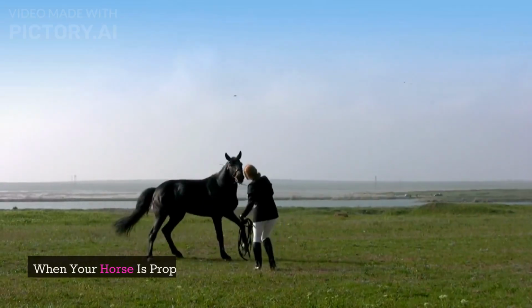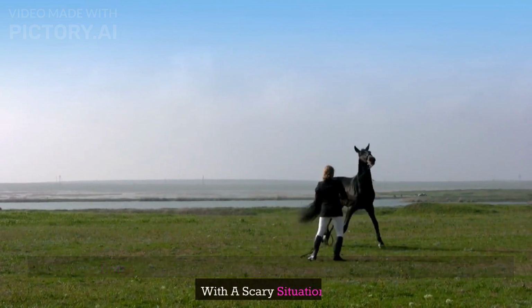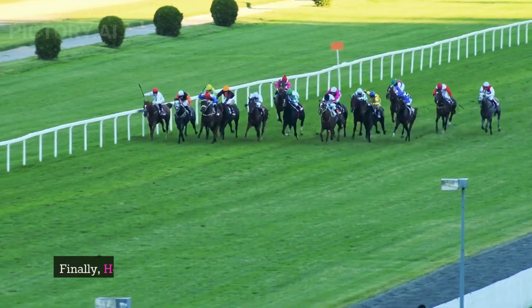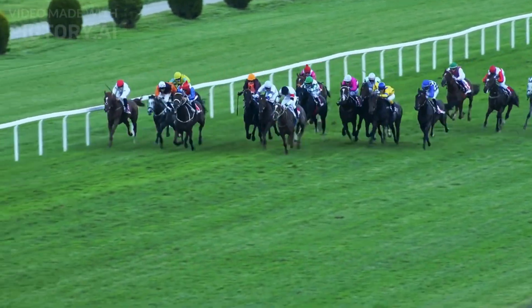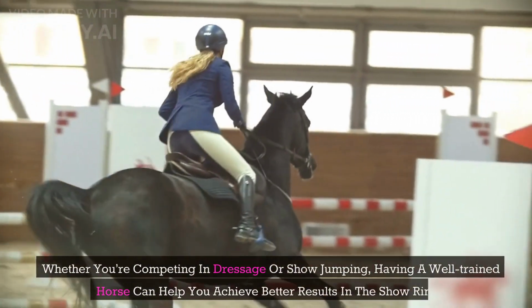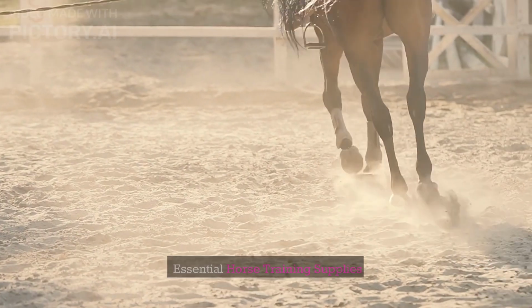When your horse is properly trained, it is less likely to spook or bolt when faced with a scary situation. This can help you stay safe and have more enjoyable rides. Finally, horse training can help you prepare your horse for competition. Whether you're competing in dressage or show jumping, having a well-trained horse can help you achieve better results in the show ring. Essential horse training supplies.